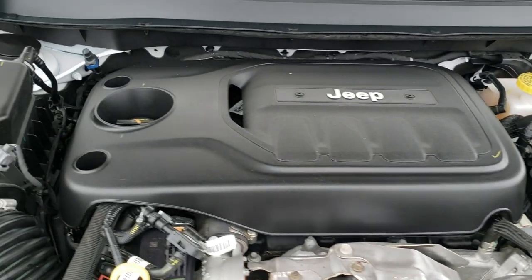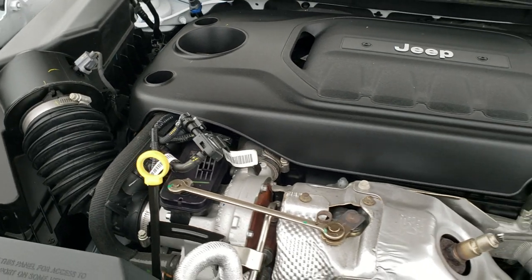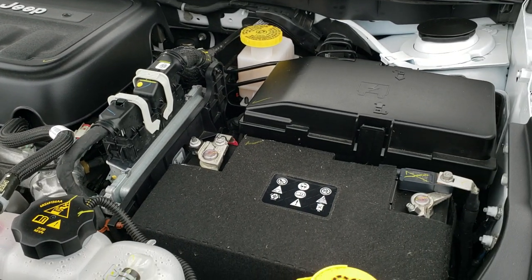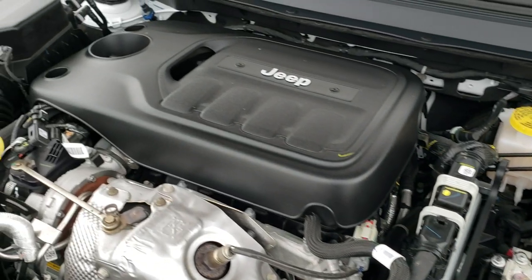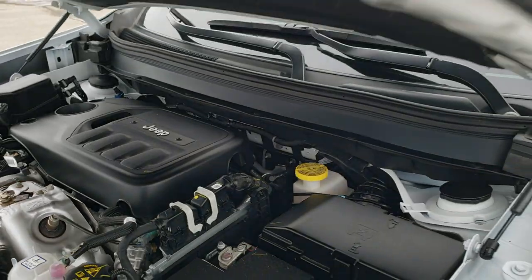Under the hood, we have the 2-liter turbocharged 4-cylinder motor. Engine bay is very clean, runs very smooth. This Jeep has been fully safetied and inspected by our service shop, has a fresh oil and filter change. All the fluids have been checked and topped off. And this Jeep is 100% ready to go.